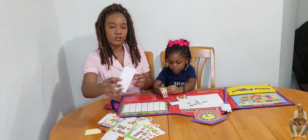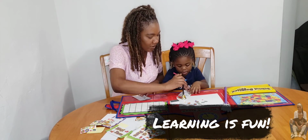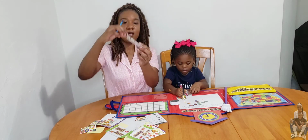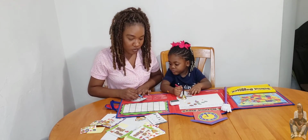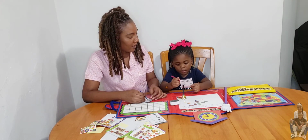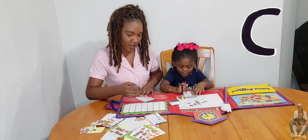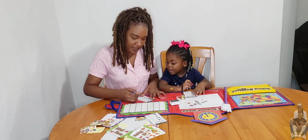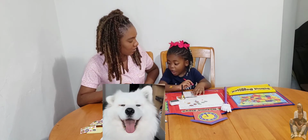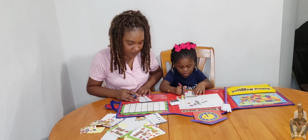This is another activity that we're gonna do. Ready, Amia? This says, write your name on the front part. So we're gonna write her name. Instruction says, draw a line to the letter that begins with each word. So carrot. What letter does carrot begin with? C. Okay, so we're gonna draw it to C. Then this one says dog. Which letter? D. D, good job. And the other one says giraffe.